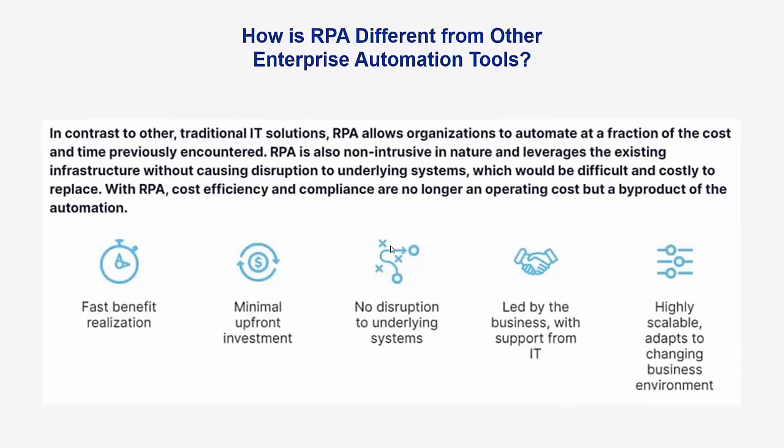Another nice thing about using robots is that you don't have to disrupt the underlying system, right? You're not going in and doing customizations. So you're basically a bolt-on. One of the big things is that you're just working and layering a bot on top. So it's very friendly to your existing systems, and you often encounter less resistance from IT.